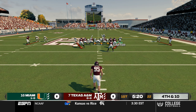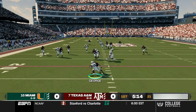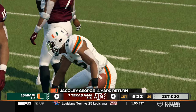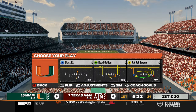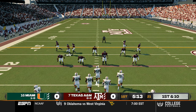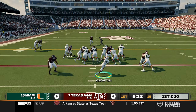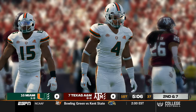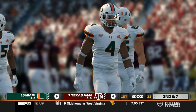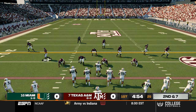George is back deep to return. And he's tackled at the 19. So here comes the offense taking the field for the first time today. The back gets three on the carry. Second and 7. Ball on the 22-yard line.